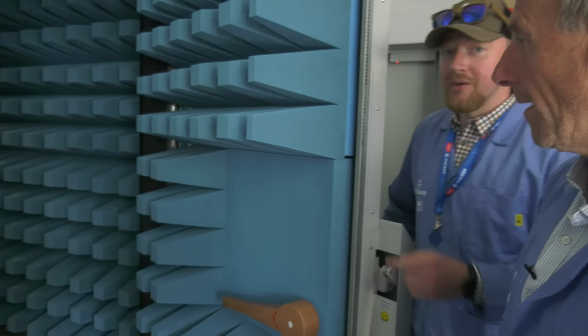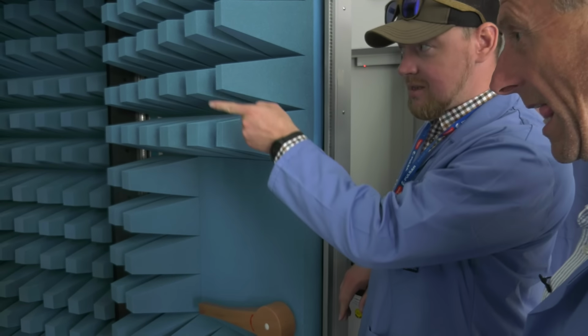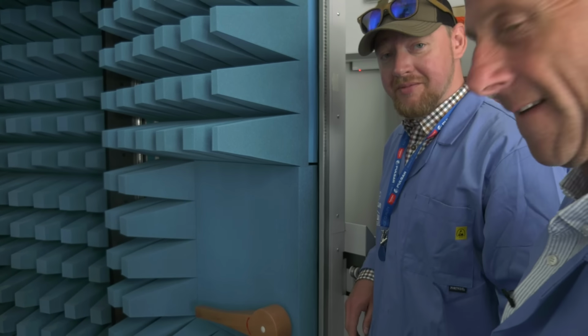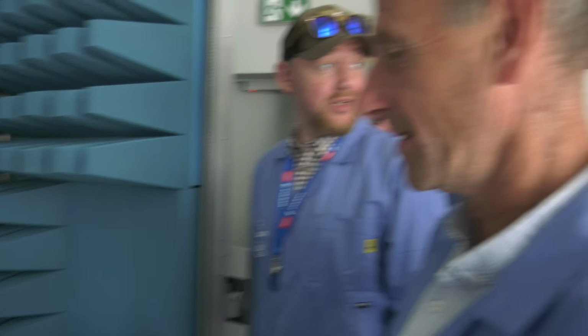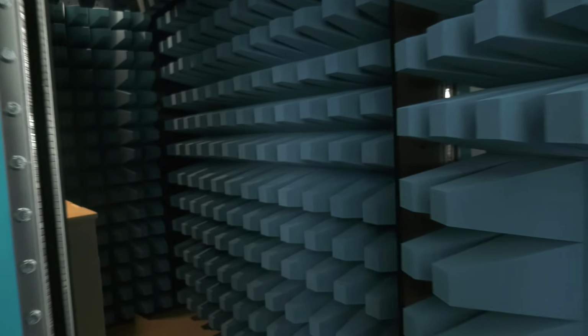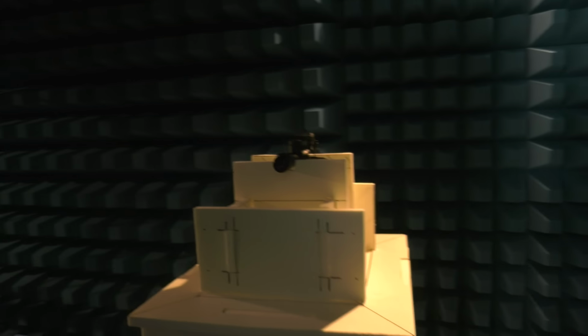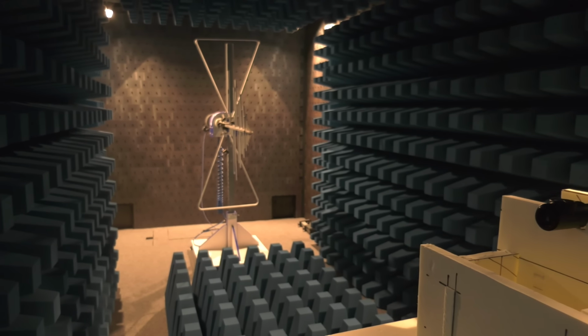So what you might want to do is go in and take a sneak peek of what it looks like from the inside. Is it going to mess with my camera? No, it's not on. Just go. Okay. Close the door. Can we walk in? Is that okay? So just walk here. Oh my goodness.